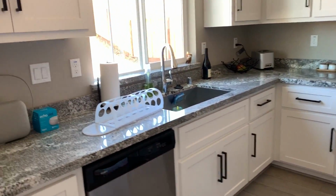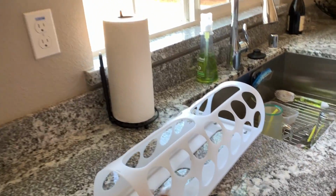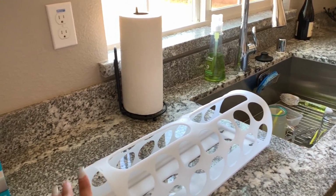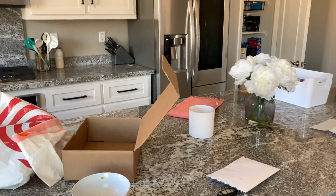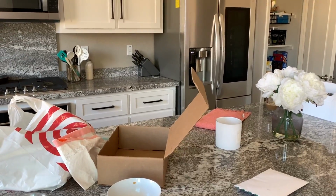I know there's a ton of dirty dishes. This I also just picked up from IKEA, and that is to hold plastic bags. I got my shoes going down here. The trash needs to be emptied out. It's just a disaster. So let's get to cleaning.